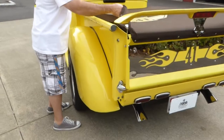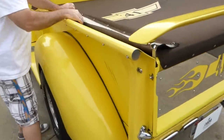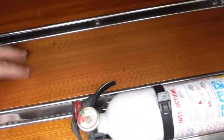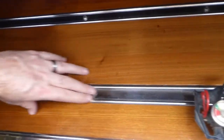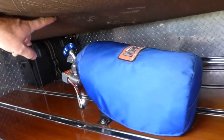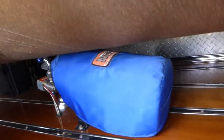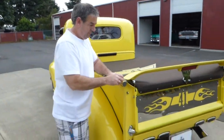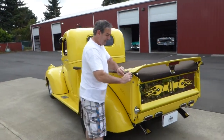I want to show you a little bit inside the bed. I don't want to take the bed cover completely off, but you might be able to see in there. You got very nice polished bed wood. This is oak, and then you got the nice stainless strips. Fire extinguisher here, and if you can see down in there, that's your nitrous bottle, and it's all set up to be controlled inside the cab in the event that you want to use it. Although, with a supercharger, I don't know why you'd need nitrous, but hey, the more the merrier, I guess, in terms of performance.